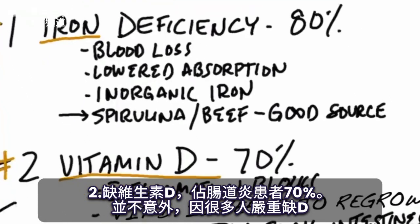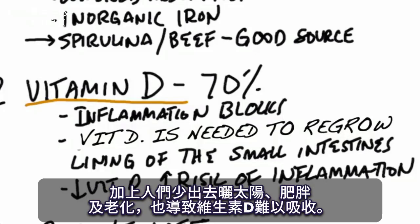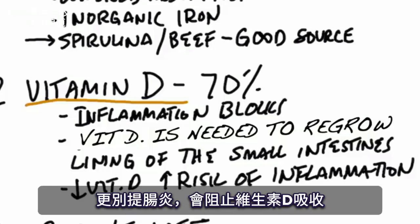The second most common deficiency is vitamin D. 70% of everyone with IBD has a vitamin D deficiency. That's not surprising because the vast majority of the population has a major deficiency of vitamin D. It's compounded by the fact that people don't go outside very much, they're overweight, so they can't absorb as much, and as they age, it's more difficult to absorb vitamin D. Not to mention all that inflammation in your gut is preventing the absorption of vitamin D.